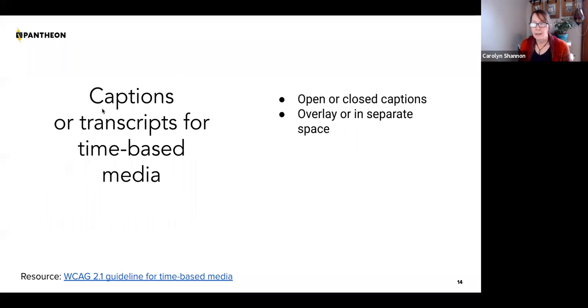The second key improvement that really helps a lot is one that we're actually not doing for this particular video, and where my organization is actually working to do that. This is something that we're currently undertaking an initiative to do, which is provide captions or transcripts for time-based media. And what that means is for video and audio content, providing an alternative way to consume that content. So for video content, you can have open or closed captions, and for audio content, you can have transcripts, and you can also have it in overlay in multimedia content, or you can have it in a separate space.